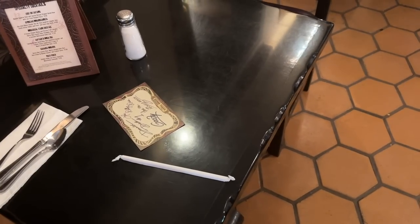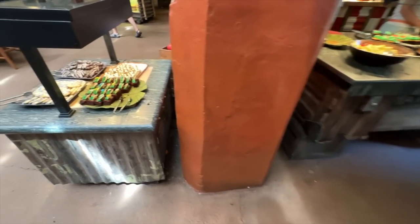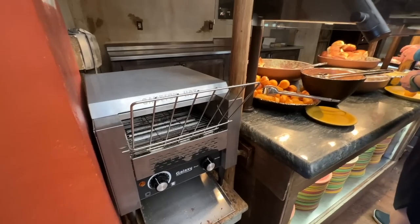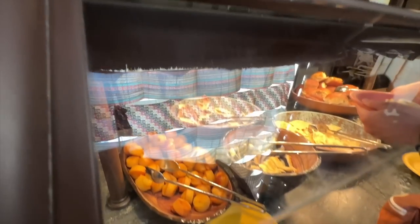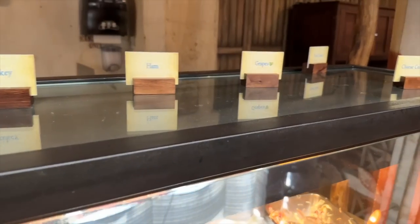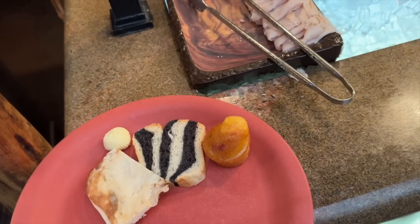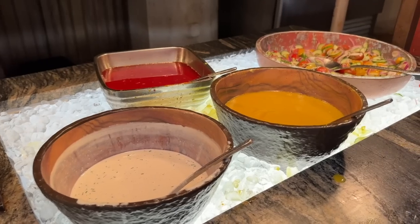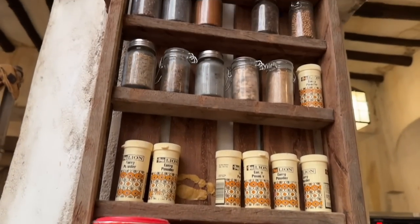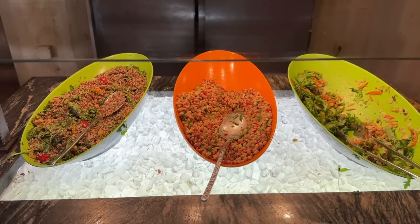Got my table and I'm gonna go get some food from the buffet. I see Goofy. These are the desserts. We'll go for these later. They're really cute though. Sort of a charcuterie situation here too after the bread. It seems like the bread is a hot commodity, so I got a little, but I moved out of the way. These look nice, some salads. Vegetarian.